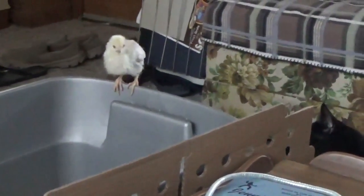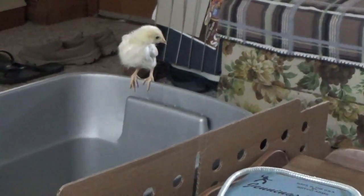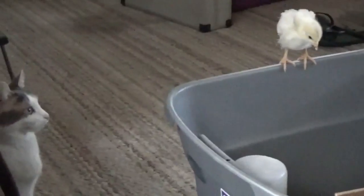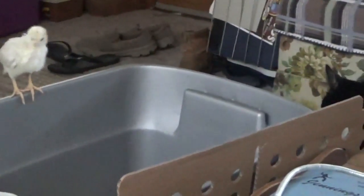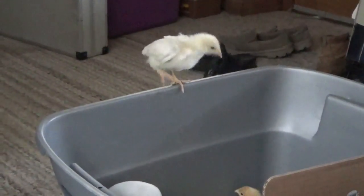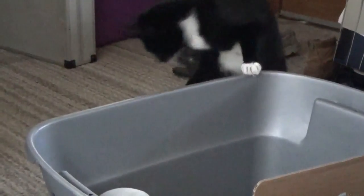The bird's not afraid. That's a brave bird, or dumb. And two cats. He doesn't use claws, he's very gentle. Felix loves the birds. He doesn't use claws, he just reaches in. That's how he was last year with the other birds.